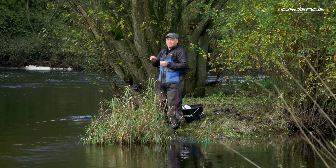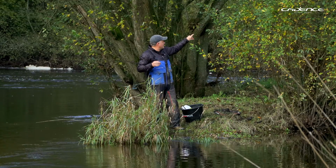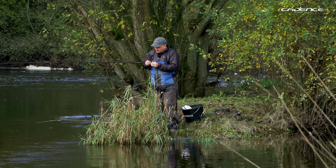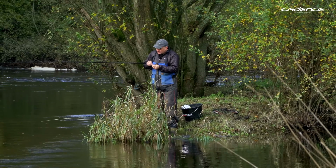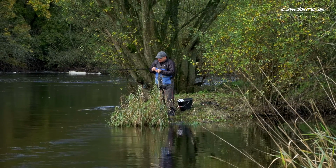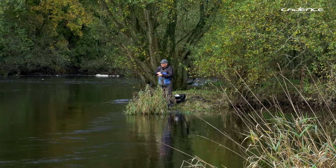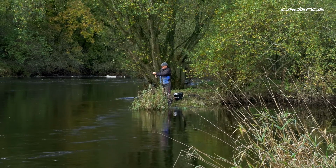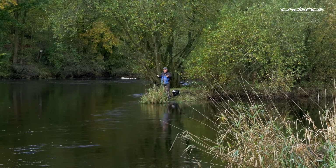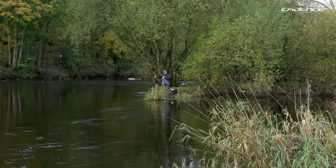Well, this really does look like a fishy spot. This is kind of an island here, so I had to walk round to come onto this point. And the way I'm going to approach today is be mobile and rove along and try basically all the different pools along the stretch. And the float I've set up's a Crowquill Haven. It's 3AA, a very simple rig. I've set the depth around about 3.5 foot, and I'm just going to run that down.